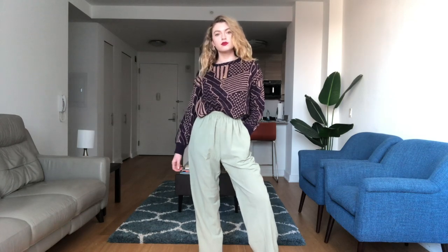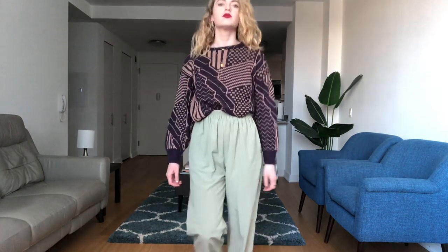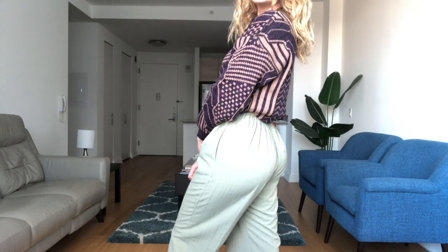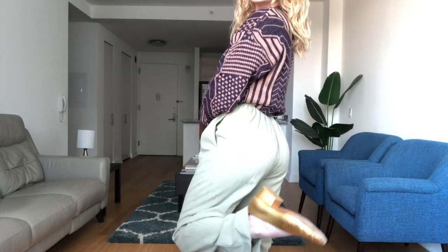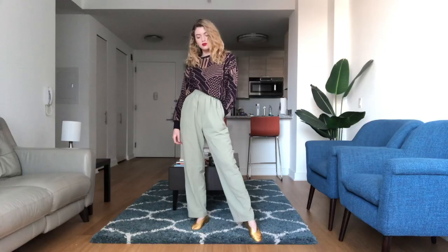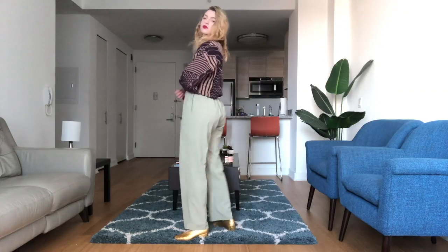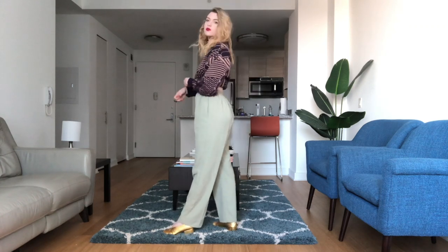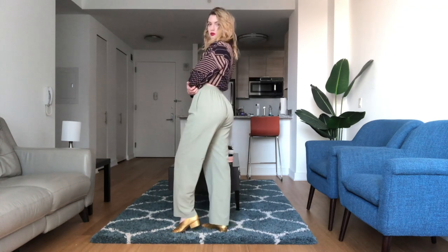I wanted to style this sweater in a way that I envisioned myself wearing it in spring 2020, and that's with these really comfy pistachio green pull-on 80s pants that I got at the Goodwill outlet and my gold Rachel Comey heels. One way to make your wardrobe feel a little fresher and a little more trendy is to try pairing different colors that you wouldn't normally put together in the same outfit.